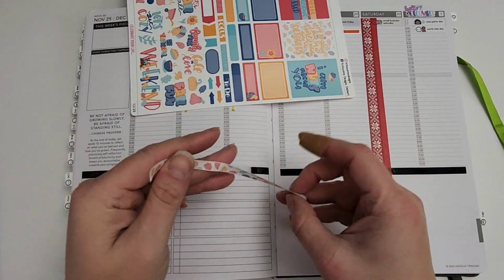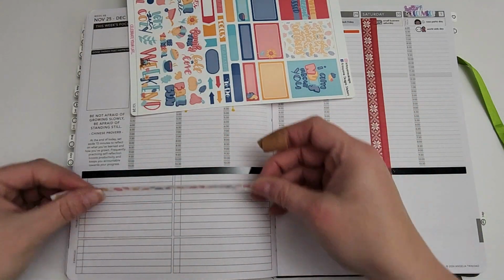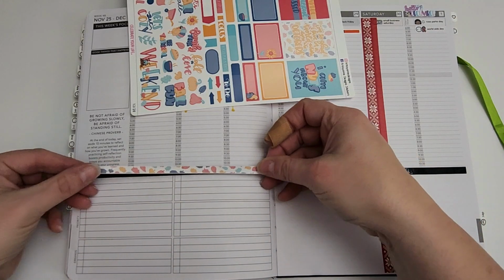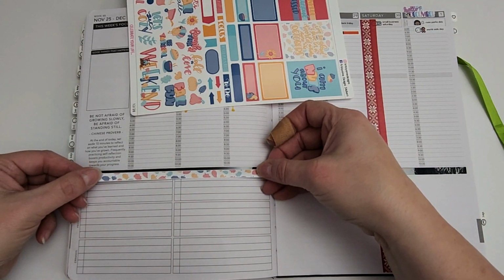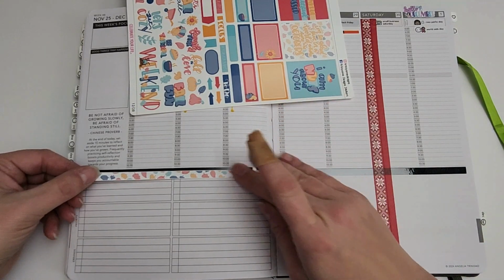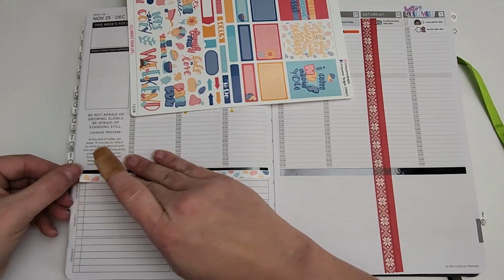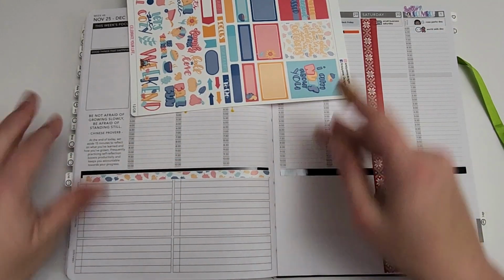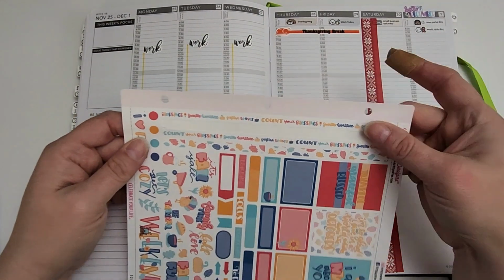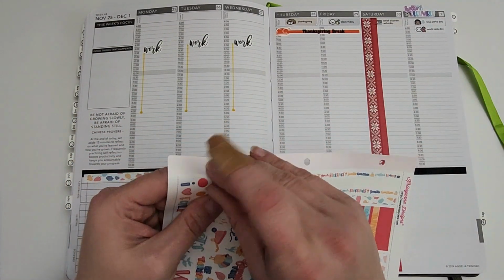What I like about Krissyanne Designs stickers are that they're on this wonderful vinyl, which just works really well. And it's really thick, it's wonderful, but then also they're very easily removed. They're repositionable, I'll say.